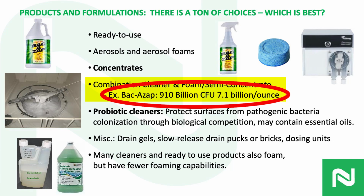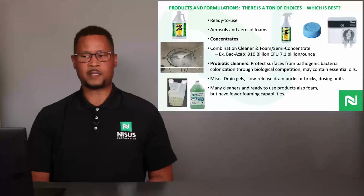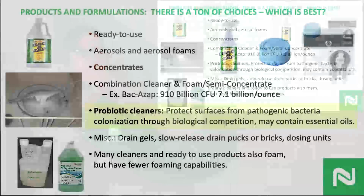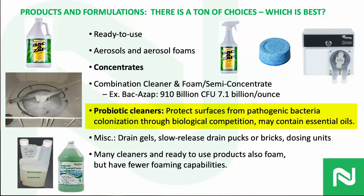that's being produced. So you'll see a lot of things that are combination cleaners and foam, or they're semi-concentrates, so they're slightly concentrated. You can dilute them or you can use them straight, but they also have a physical cleaning action. So they contain some light cleaners where if you want to clean a surface, you can scrub a surface and it'll clean that surface and leave the spores behind, so that the spores will produce the colonies that produce the enzymes.